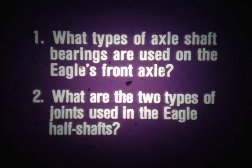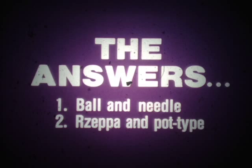1. What types of axle shaft bearings are used on the Eagle's front axle? And 2. What are the two types of joints used in the Eagle half shafts? Did you know the answers?